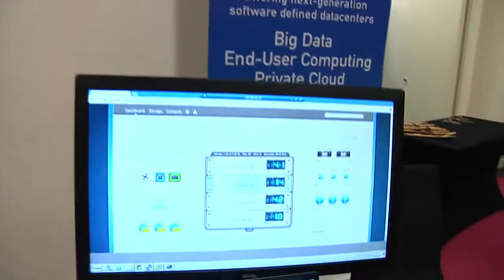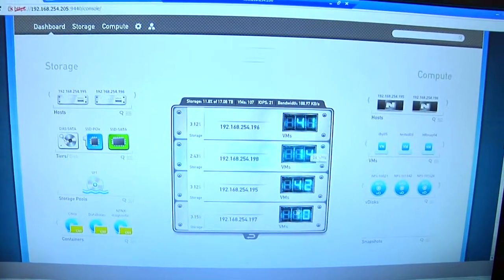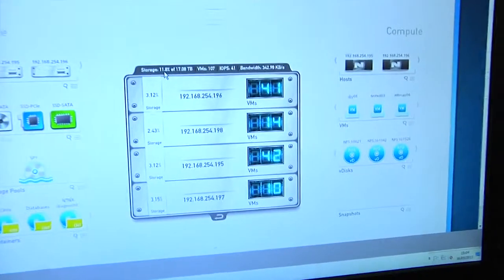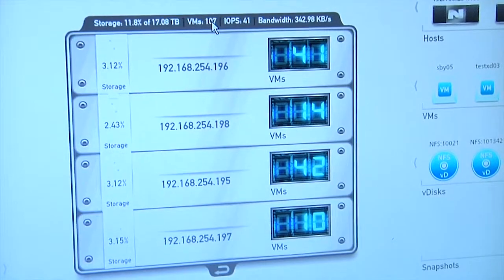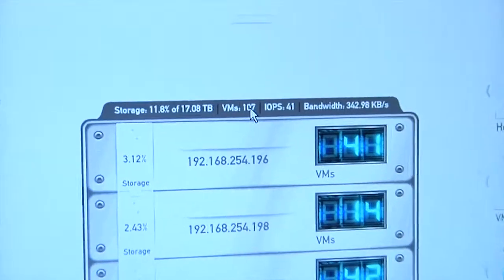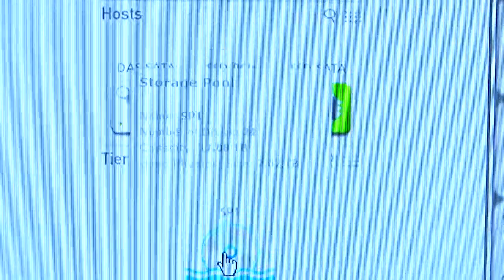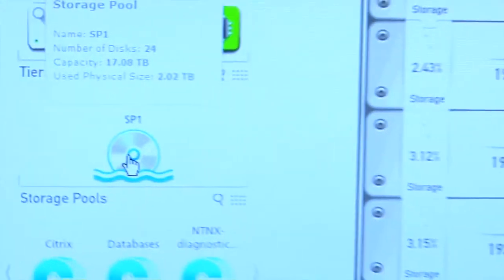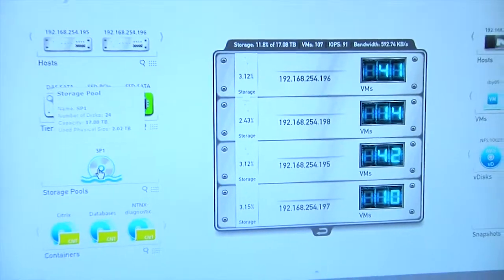So I was just going to have a quick look at the interface that we use to manage this stuff. You can see here I'm connected to a 4-node block. Each of those nodes is running some virtual machines, so you can see that one there is running 42. I'm using about 11% of the storage within this, running 107 VMs in total, and we literally just see all that storage provided within each of the nodes within the cluster presented as a single storage pool. This particular block has 24 disks, so 4 nodes, and 5 1TB disks in each node, so 20 1TB disks in total, and a further 4 PCI Express SSD cards.